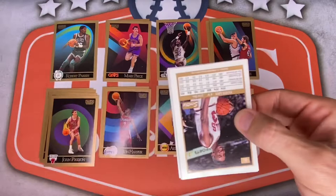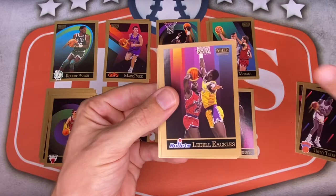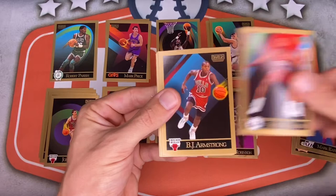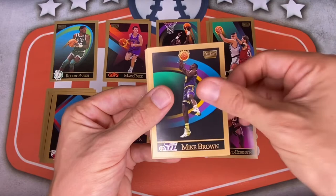Jack Haley starting us off. Trent Tucker. Liddell Eccles. Scott Skiles for the Magic. That's kind of different. Derek Smith. Yul Bing again for the Spurs. James Donaldson. Mark Eaton for the Jazz. Rick Mahorn. That's pretty cool. BJ, got at least two BJ Armstrongs now. Jim Peterson, Mike Brown for the Jazz, Adrian Caldwell, Mark Jackson.